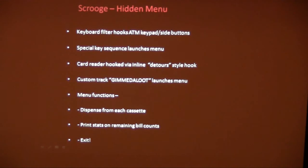The menus are mini functions, pretty standard for what you'd expect from an ATM rootkit. You can dispense from each of the cassettes in the dispenser, print stats on the remaining bill counts as well as the master passwords and so on, or just exit.